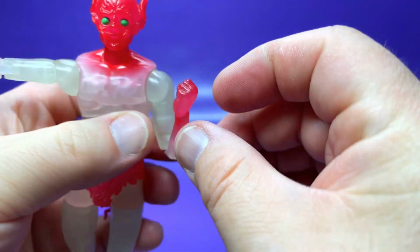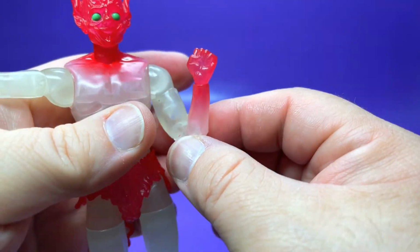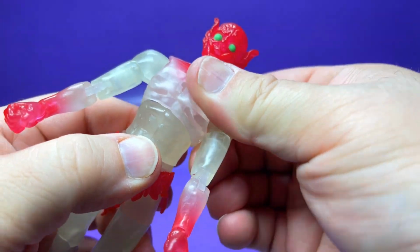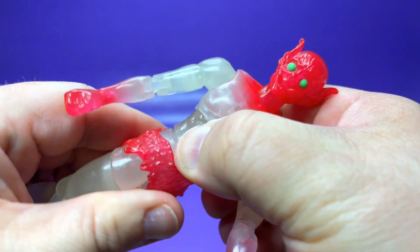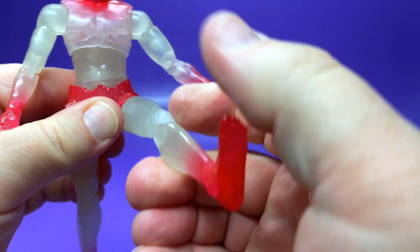So you can see how that works right there. All the hands are on a swivel, and like I said, they have a horizontal hinge. He does have this upper diaphragm joint, which is really kind of cool. It's on a ball, so you can move it all the way around to get some nice movement there. He does have waist articulation, so it rotates at the waist. There's no drop down on the leg, but it's not really needed.